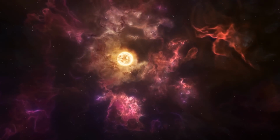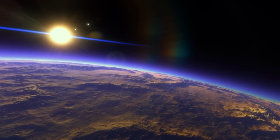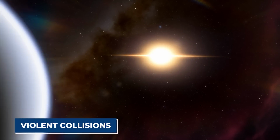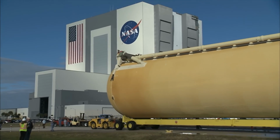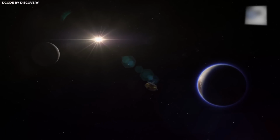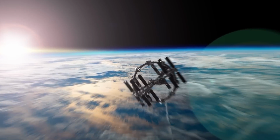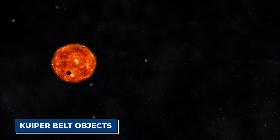This observation supports theories that the early solar system's planetesimals formed through the gradual accumulation of smaller objects, rather than through violent collisions. NASA continues to plan for future missions to study the Kuiper Belt in more detail. The success of New Horizons has paved the way for further exploration missions. Potential future missions may include detailed studies of other Kuiper Belt objects.